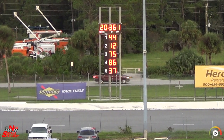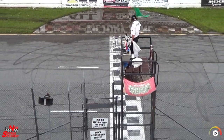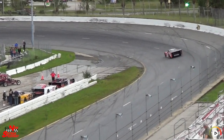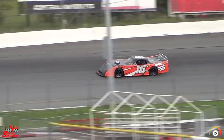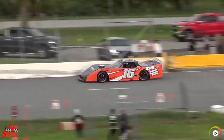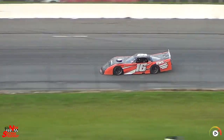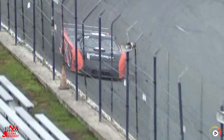Here's a driver you're going to have to keep your eyes on tonight twice. Car number 16. Recent Sportsman winner out here. Rich has multiple wins and championships in the late model ranks. He's run late models out here this season for John Kaufman. He's run the 16 Super Stock, which he's won in. His son Blake is also one of the Super Stocks, and now Rich piloted the Sportsman car to victory lane a couple of weeks ago.